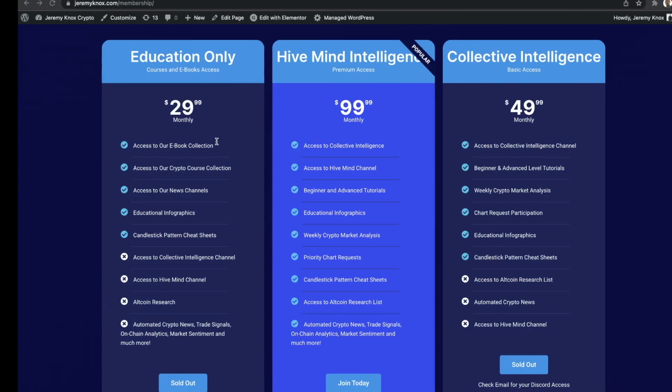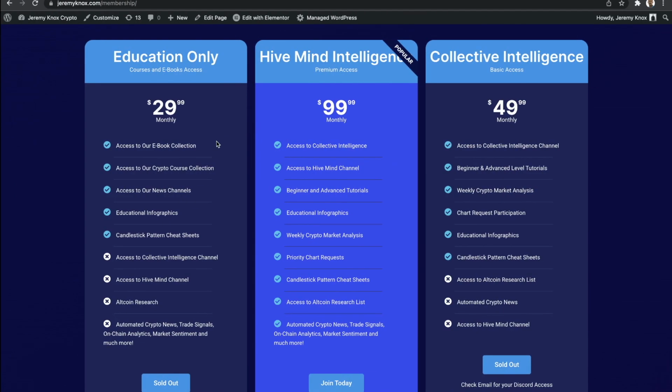So I recommend that you get plugged into a good community when it comes down to your investing and trading. Knowledge is 99% of the battle. Taking action on that knowledge is pivotal in becoming a successful investor and crypto trader.